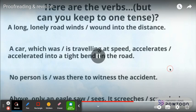So here are the verbs. I wanted to show them again. But can you keep to one tense? So I want you to look and decide which one is past or present, and then decide should this be written in past or present, and choose the matching verbs all the way through. A long lonely road winds or wound into the distance. You're going to make it present tense or past tense. Which is which? Write it down.